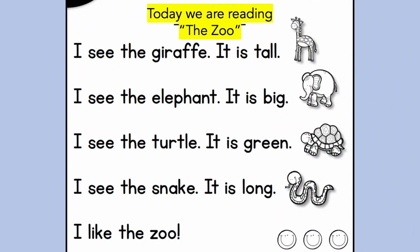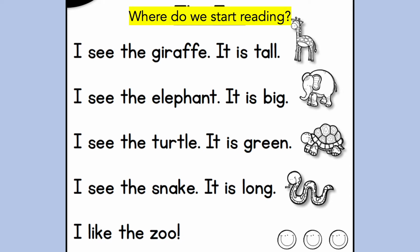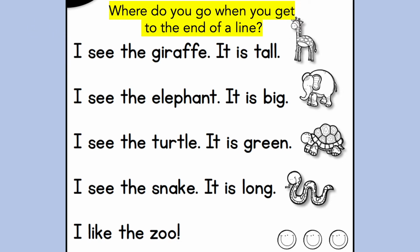Today, we are reading the passage, The Zoo. Scholars, can you point to where we start reading? We start at the first line. Great job! Now, where do we go when we get to the end of this line? We move to the line underneath.